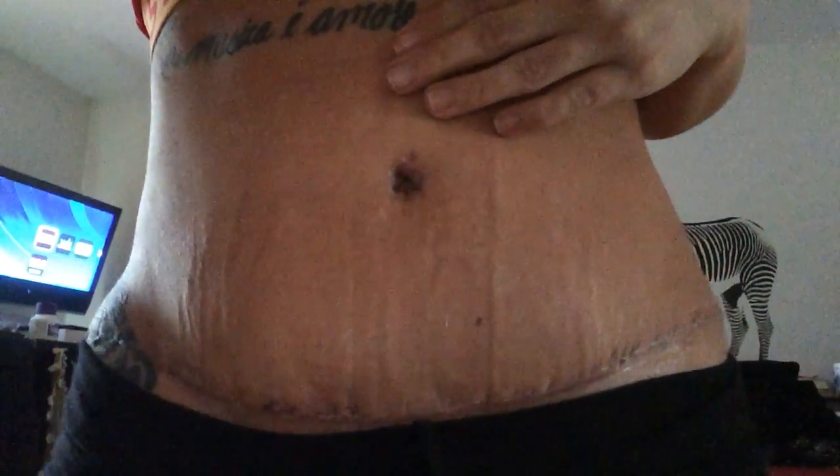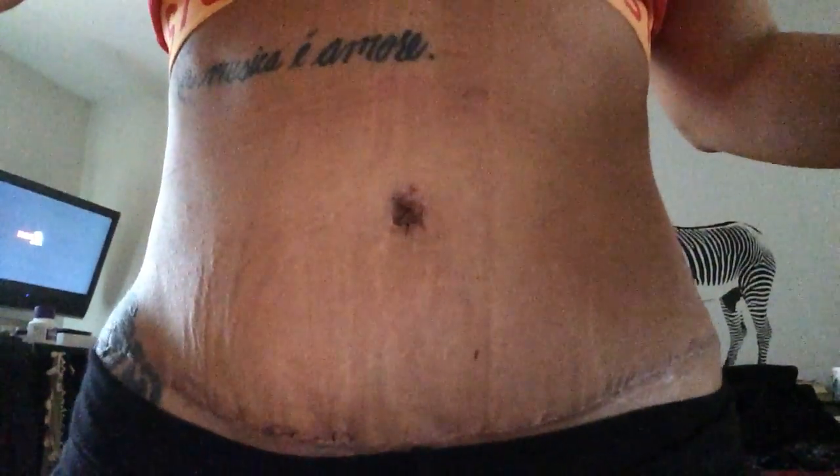Other than that, I really like the way my belly button is shaped. It's really scabbed up right now. I don't know if you can see it in there. Try and get closer. So there's that, but I like the way it's shaped, so it'll be pretty when it heals. And then here's my scar.